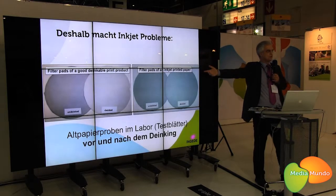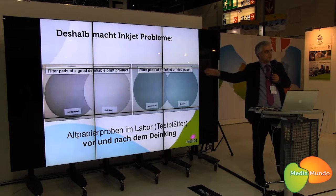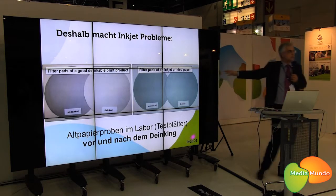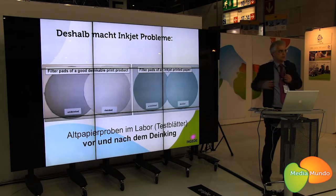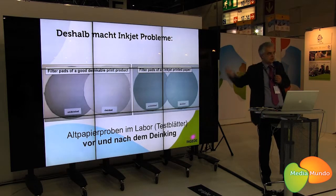This is, for instance, an offset or a toner print. You see an increase in brightness before and after the process in the lab. And here you see un-deinked and deinked from a water-based inkjet print. There is no effect of the process because the ink stays with the water, it stays with the fiber, and it goes onto the fibers.